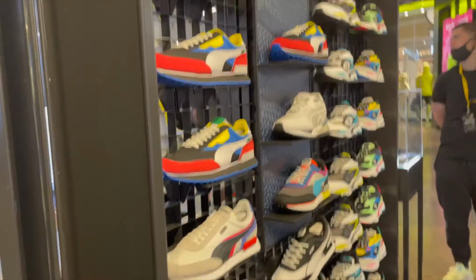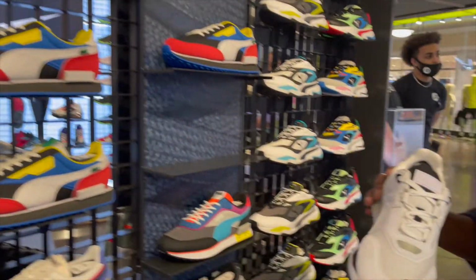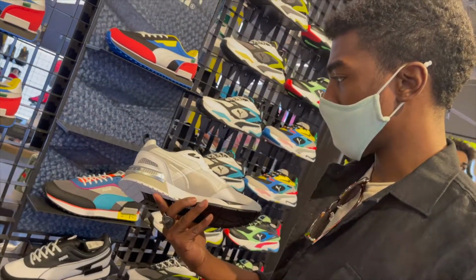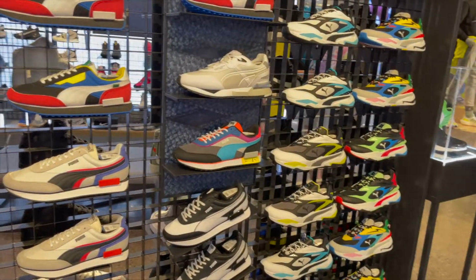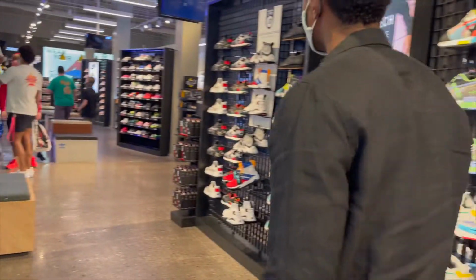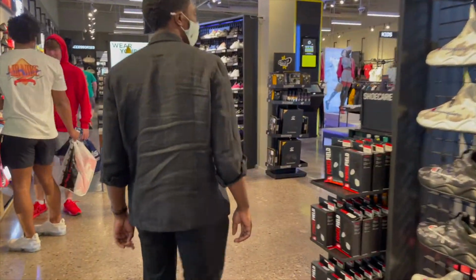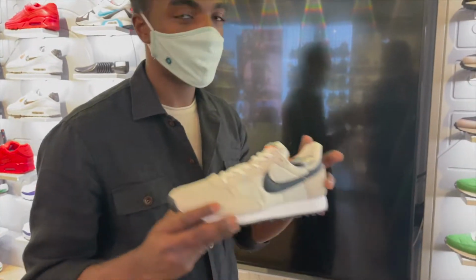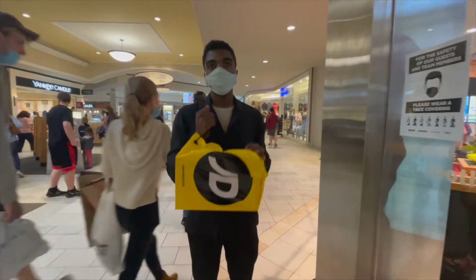These are kind of cool. I kind of like these. The pole? Yeah. Yeah, I like these. Very neutral. Yeah. Alright, I'm gonna get these in an 8.5. Alright, so I got them.